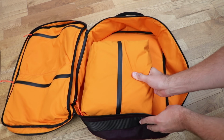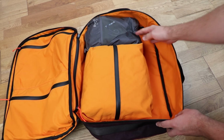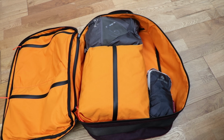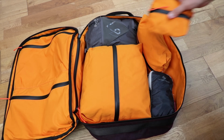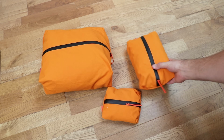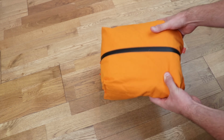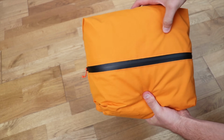On the right-hand side, there is essentially a large bucket that is ideal for packing cubes. As with every bag, packing cubes are never essential, but we always like to utilise them with large clamshell compartments, and would recommend that you do too. Trakke does have their own packing cubes that are sold additionally to the pack, and they're made of that same orange dry finish waxed cotton canvas.